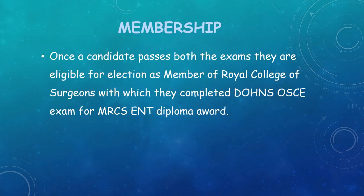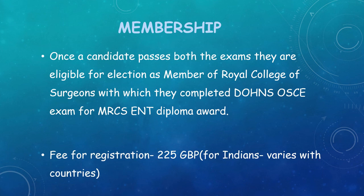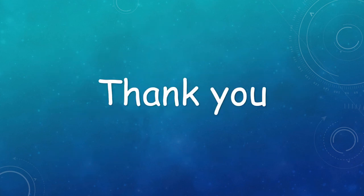Coming to the membership, once a candidate passes both the exams, they are eligible for election as a member of the Royal College of Surgeons, with which they have completed the DOHNS OSCE exam for getting the MRCS ENT Diploma Award. And the fee for registration is around 225 GBP if you are from India, and it varies from country to country. For me, the membership fee was around 225 GBP.